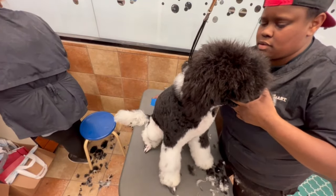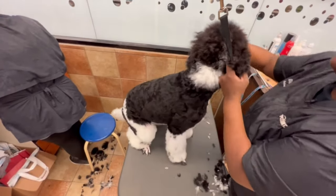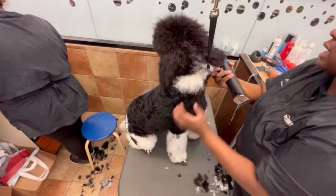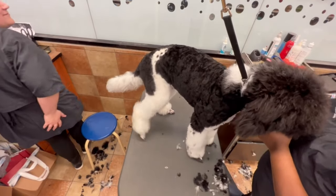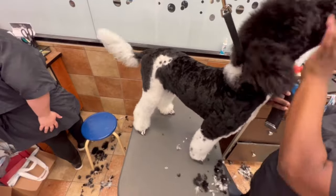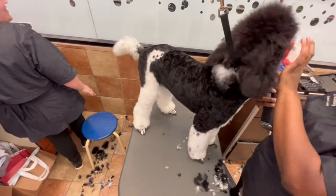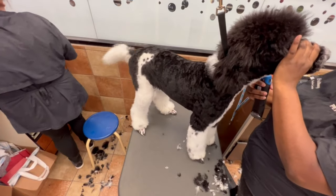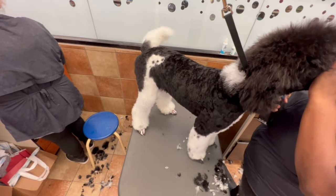So when you're doing a clean face on a dog, it can be one of the most dangerous things if the dog is not good, because you have to stretch the skin when you're shaving the face so the clipper doesn't jump on the skin and cut the dog. So when I'm trying to hold the face and stretch the skin, he's yanking his face, turning around, trying to fall off the table, and it can be very, very dangerous.